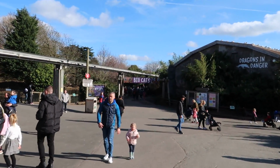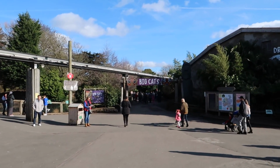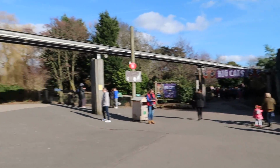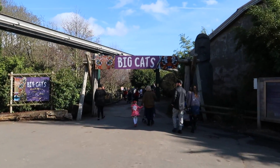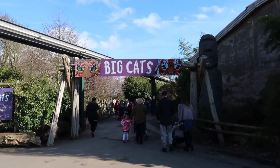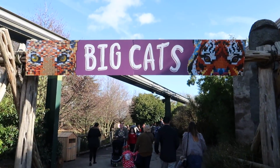Probably going to be very busy in here today. This is the first weekend it's opened, on Valentine's Day. When's it on till? 30th of April. I knew it was April, I just wasn't sure when. That's quite a long time. This is the area where in the past they would have had the dinosaurs and the bugs.